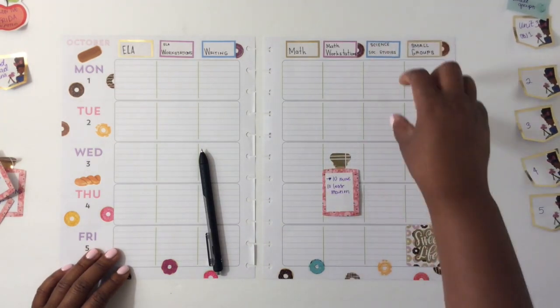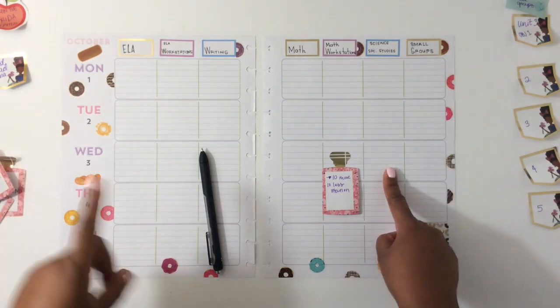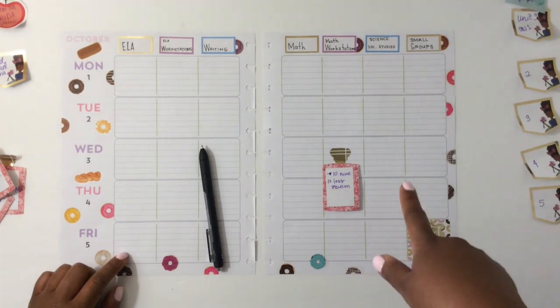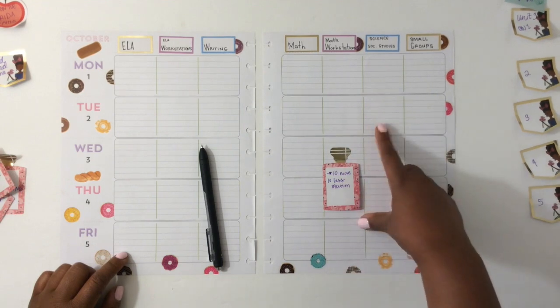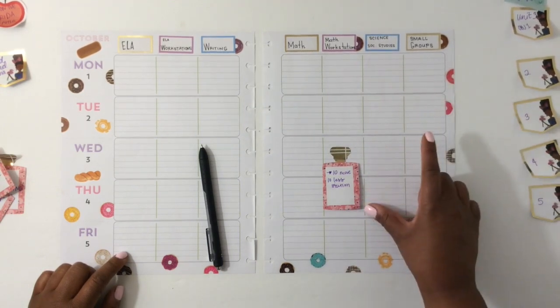For science and social studies, we do 2 days science, 2 days social studies if it's not integrated, which this upcoming week it won't be. So I'm actually going to be doing explicit science lessons and 1 explicit social studies. That social studies lesson is on Tuesday, and then the science is on Monday, Thursday, and then Friday.